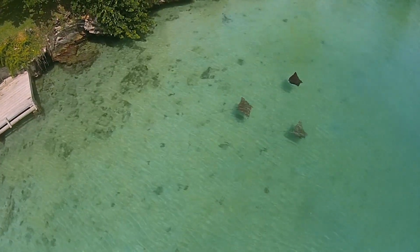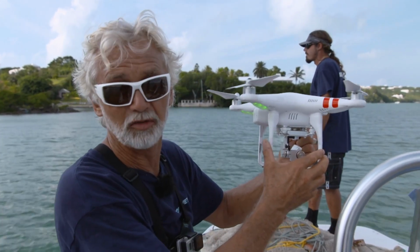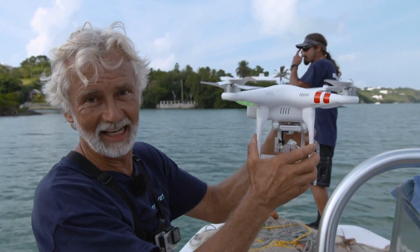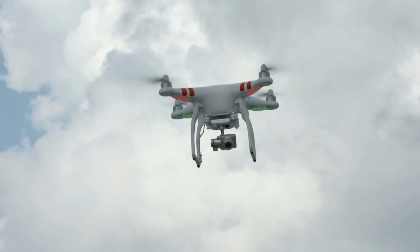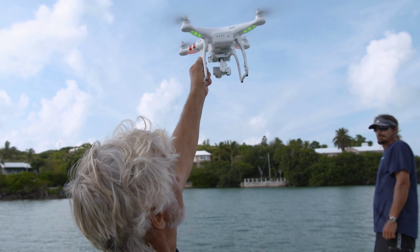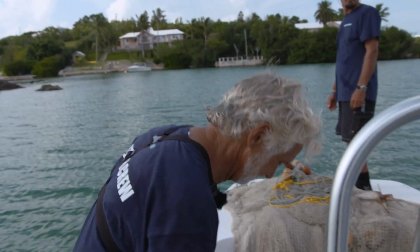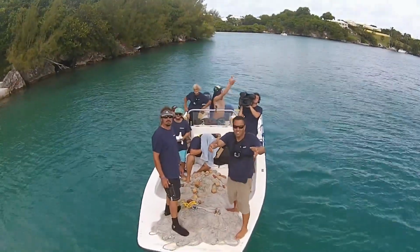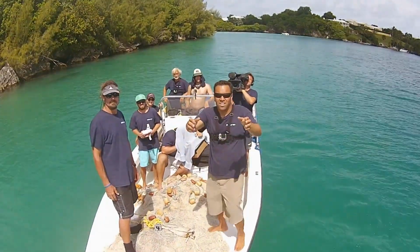So there's a couple of things that will help you spot eagle rays when it's flat light like this. The first is a good set of polarized glasses, but the second and my favorite is this. This is a gyro stabilized camera mounted on a quadcopter. Let's go. Modern technology, you've got to love it. This technology allowed the team to capture some remarkable footage of eagle ray behavior.